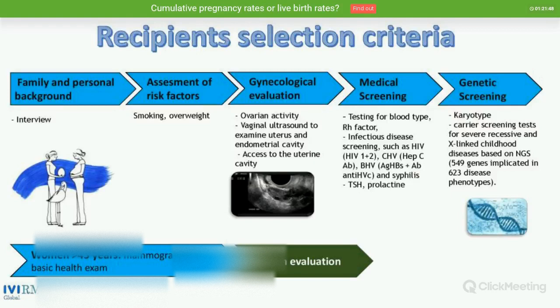evaluation about the ovarian activity, and whether it is easy or not easy to access the endometrial cavity, because it's very important to do a good embryo transfer without any bleeding, without any pain for the patient. For this reason we always check once or twice, no matter how many times, the access to the cavity, because it's important to avoid a difficult transfer on the day of the embryo transfer. For this reason it's very important to be sure that the access is easy.